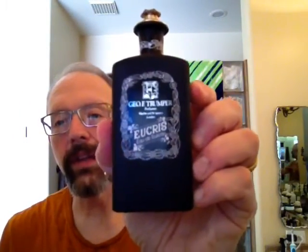So I'll let that dry for a second, but I'm going to top that off. Since I love the scent of the Eucris, I'm going to go ahead and top that off with the Eucris EDT. We'll apply that here for my scent of the day. The interesting thing about this is it doesn't have a vaporizer, it just has a little tiny pour tab. You just pour this on your hand and then apply it.